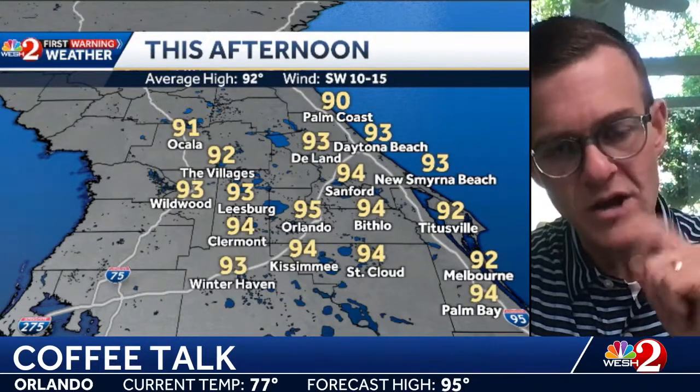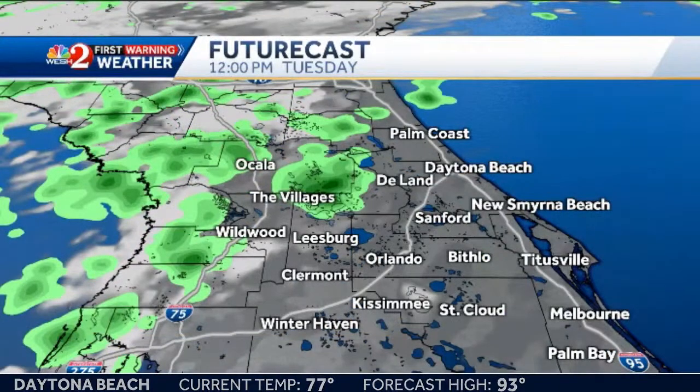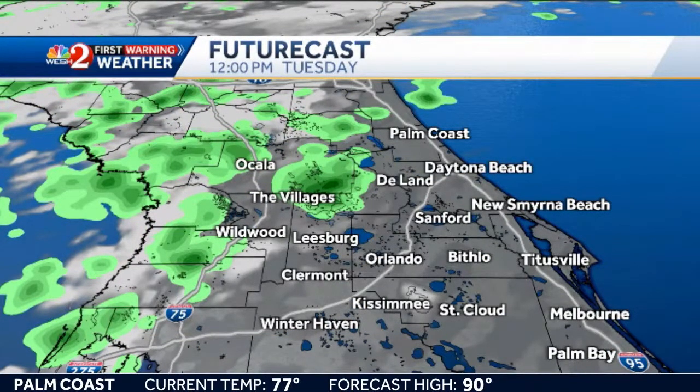Of course, we're running current temperature and forecast high temperature on the bottom of the screen as we do every single day. In terms of the rainfall, let's talk about it with Futurecast. Okay, so here's 12 o'clock, a few spotty showers in our western areas.